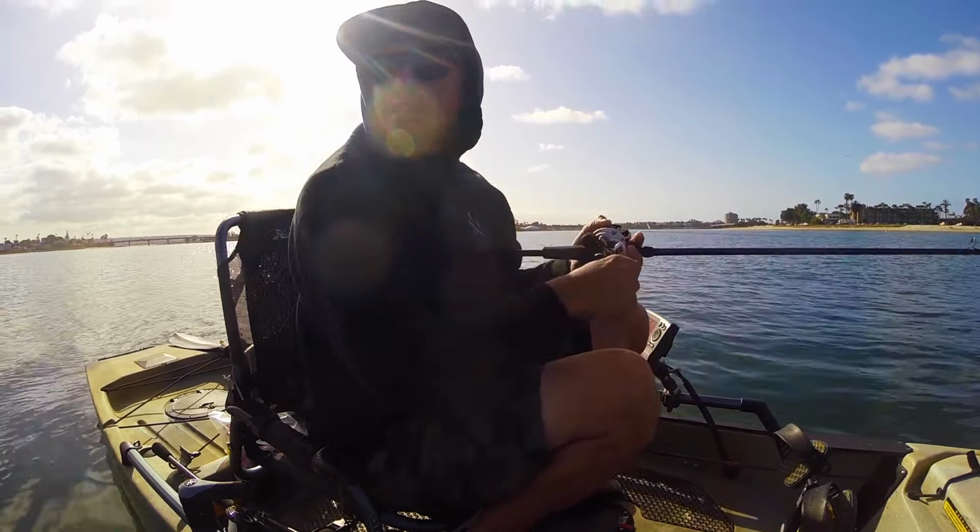So we're going to continue our drift here. Getting on it with a search bait now, just trying to find them with something. So I got the spinnerbait going. So we were searching for a bite here, and we actually got ourselves a decent fish on the spinnerbait.